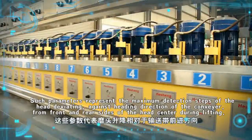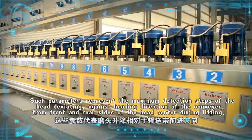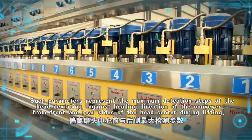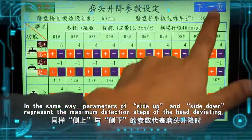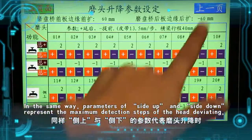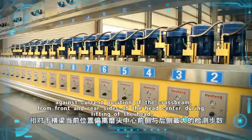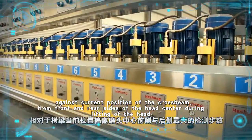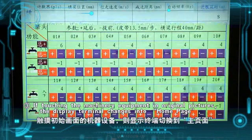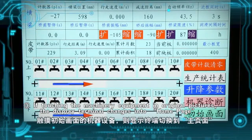Such parameters represent the maximum detection steps of the head deviating against the heading direction of the conveyor from front and rear sides of the head center during lifting. In the same way, parameters of side up and side down represent the maximum detection steps of the head deviating against the current position of the crossbeam from front and rear sides of the head center during lifting of the head. 3. If touching the machinery equipment in original pictures, the display terminal changes into home page.